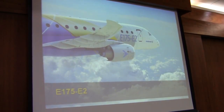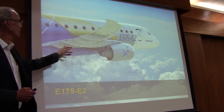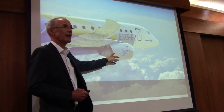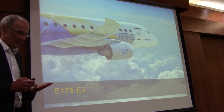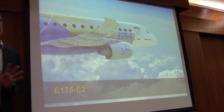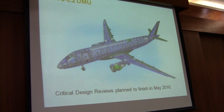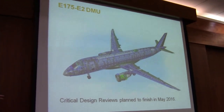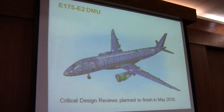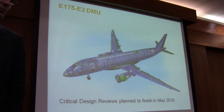And the 175 is a bigger development than the 195, because the 175 has a completely new wing, pylon, engines, and landing gears. So of the second and third models, the 175 is the one that is most different. On the 175, we are basically finalizing the freeze of the design. Not yet manufacturing, but we are finalizing the digital mock-up, which is this picture here. By May, the design will be frozen.